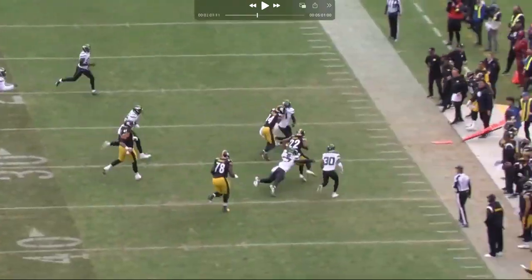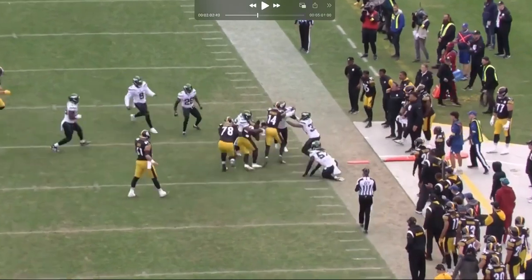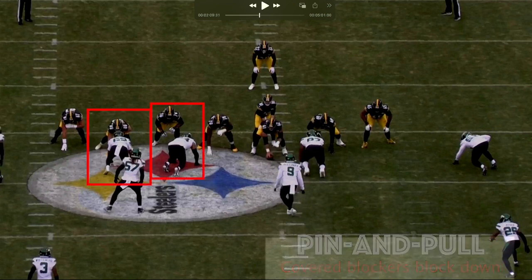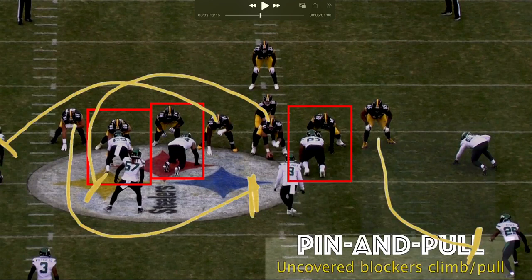Najee's out on the edge there. Finds himself a first down. Delivers a little hit at the end. Gets himself probably 4 or 5 extra yards out of that. This next play, diagram it again. Covered blockers, we're going to see down blocks. And the uncovered guys are going to climb. Again, Moore is going to try to get to this weak side backer, but he's not going to be able to, so he's just going to peel off on the safety.